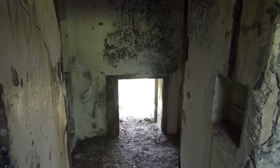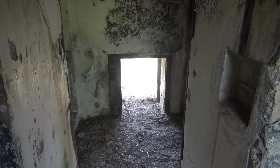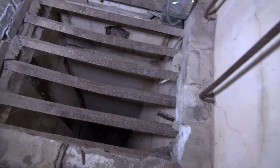Oh. This is the emergency exit. This is the emergency exit that is right now hovering about 30 meters above ground. You know, I don't think whoever built this ever thought their emergency exit would be high up in the air like this. Ah, I get it. This is where there was an accident. And this is why.